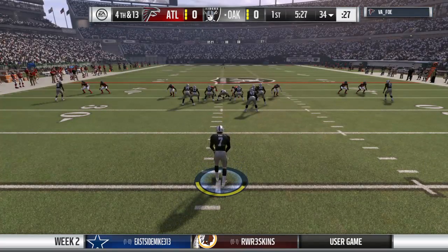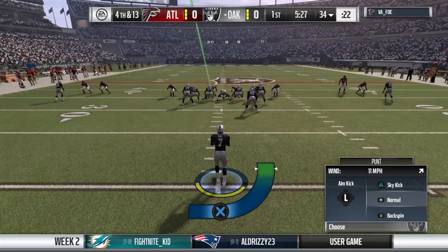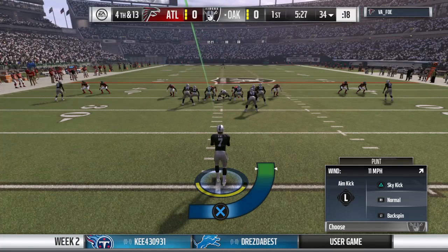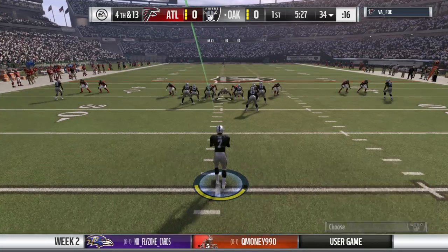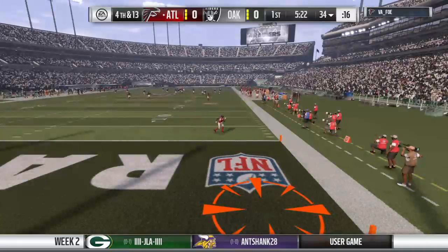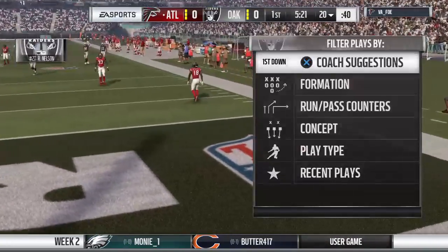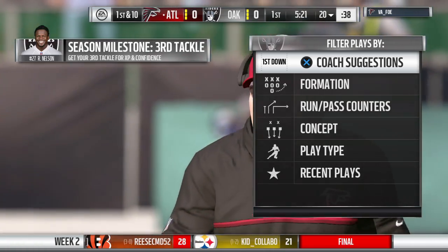So on 4th down, here's Marquette King to punt it away. Back deep, Taylor Gabriel. He steps into this one, and this is a rocket. And not what he was hoping for there, as this will hit in the end zone for a touchback.